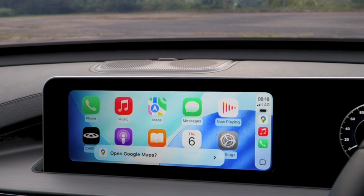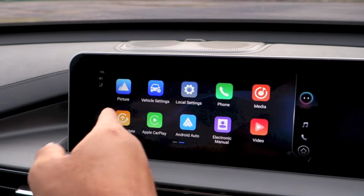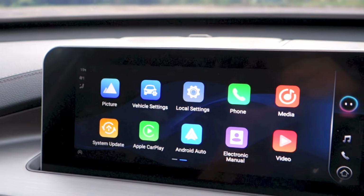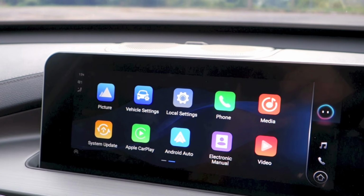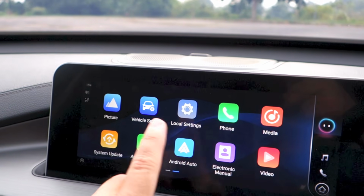To go back to the main Chery system, hit the Chery icon right here, or you can hit the home button down below. Now, once in the Chery system, we can view pictures, look for system updates, select CarPlay, Android Auto, view the electronic owner's manual, view videos, go to your media, phone, and your tool settings menu.